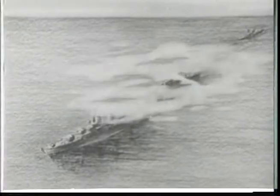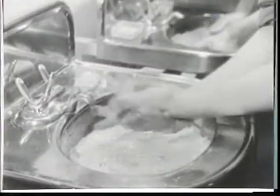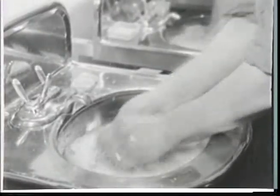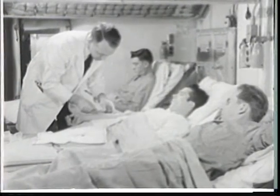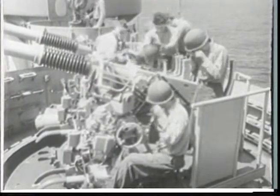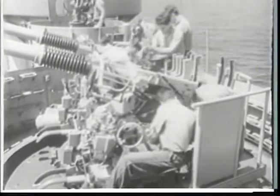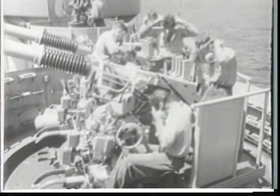To protect yourself from biological warfare at all times, remember, put your gas mask on when ordered to do so. Maintain a high standard of personal cleanliness. Have faith in your Navy doctor. And follow decontamination procedure carefully. And finally, don't worry about BW. Don't let the threat of an attack destroy your morale. That's also one of the objectives of biological warfare.